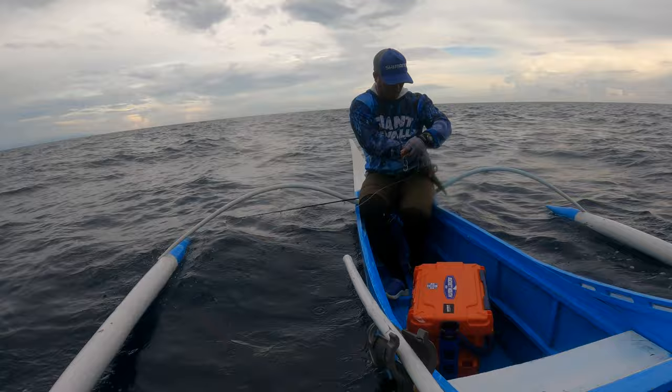So this is the jig that I'll be using now. It's a Cusi, 100 grams.